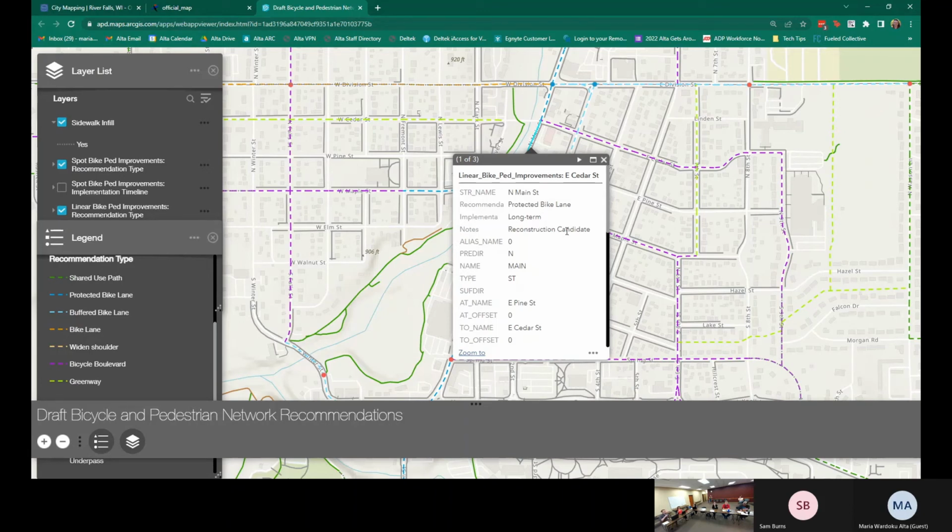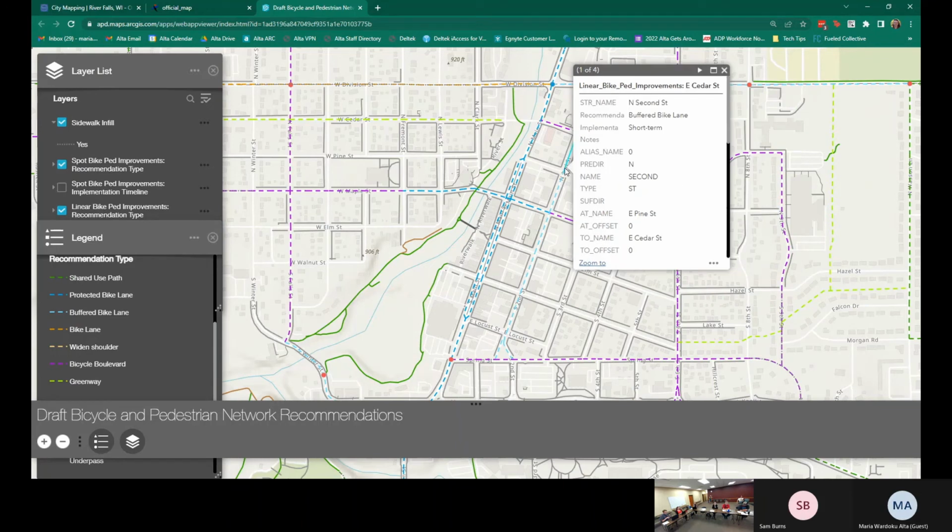And as I understand it, Main Street is a possible reconstruction candidate. So the thought is to put a buffered bike lane on Second Street in the short term, do the planning process around Main, and through that process you could decide as a community if you want to have a bike facility on Main. But at least in the meantime, put something on Second, allow people to connect to destinations that way, and say in 10 years, if you reconstruct Main and you say, we're going to do this beautiful, high quality facility on Main, maybe take out the buffered bike lane that's on Second at that point.